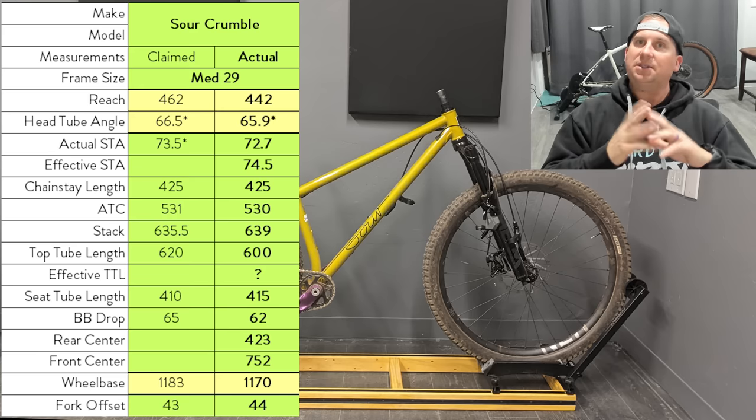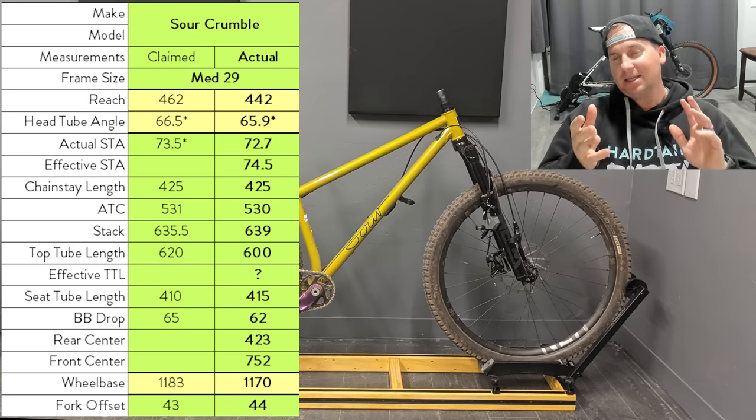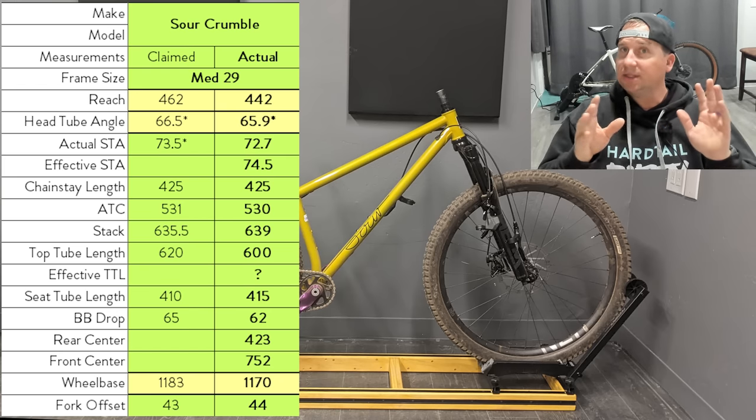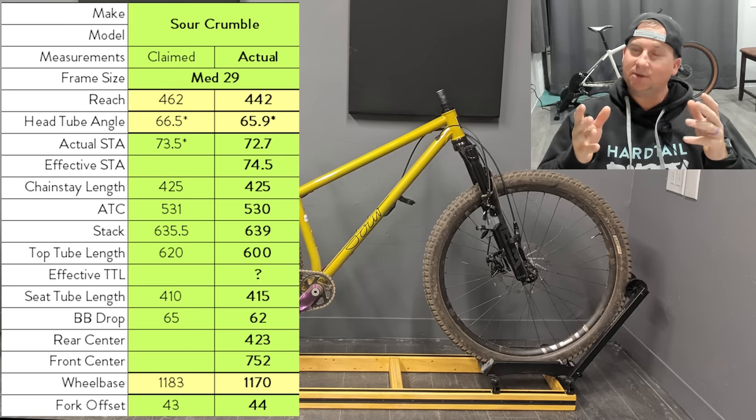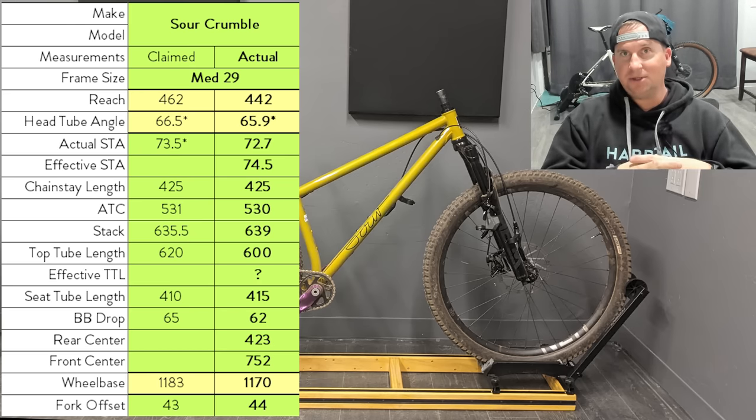So I'm not trying to call Sauer out on the carpet. Who knows why it's inaccurate, but it is inaccurate, and I'm sure Sauer's not the only one. So all that said, this Sauer Crumble is a very special bike. It just doesn't ride like a bike with a 462 mil reach as indicated on the geo chart.